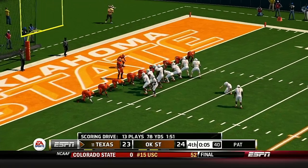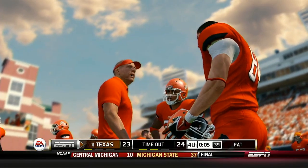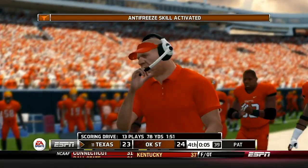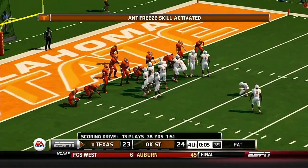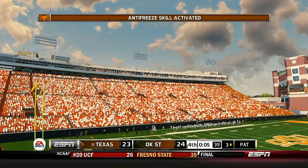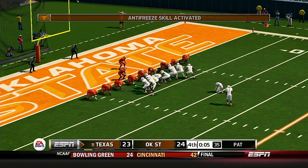The extra point to tie this game up. And they're going to take a timeout here and let him think about it. Here comes the kicker to try to tie this game up. There's the timeout we were all expecting. We'll be tied with the extra point. Just to get him to think a little more about it, they're going to call a timeout.